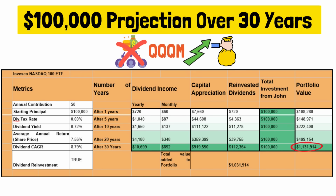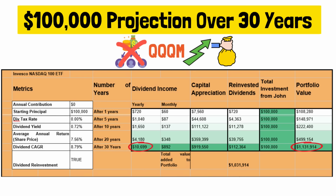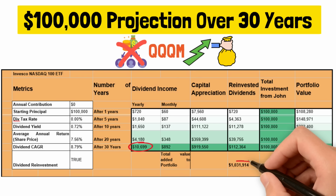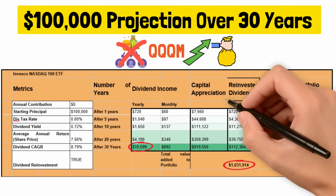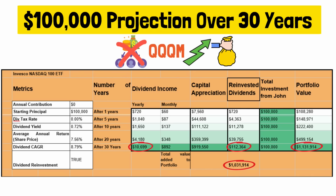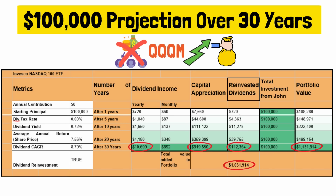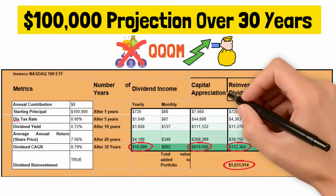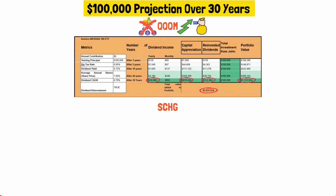By year 30, you'd be earning $10,699 in annual dividends. Out of that portfolio value, a modest portion comes from reinvested dividends, which is $112,364, while the rest, $919,550, comes from capital appreciation. The big question is, can SCHG beat that?